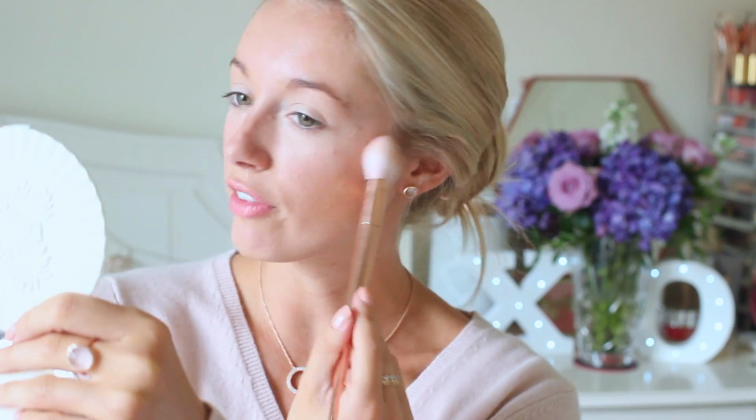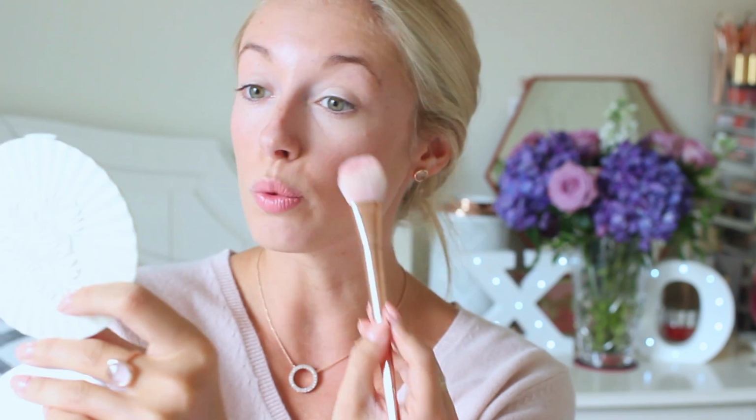So I'd say this is ever so slightly tinted. I think maybe if you want to do some colour correcting, you could probably apply this all over your face. For me, I think it would be too pink, but actually as a very subtle blush, this is absolutely beautiful. So I'm going to leave that there just as a very subtle blush, but once again, really impressed with the consistency of these powders from Bobbi Brown.